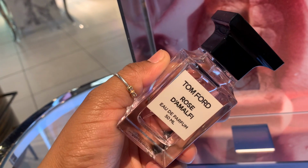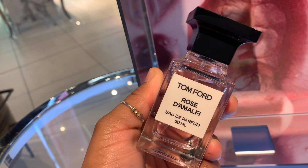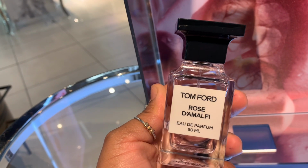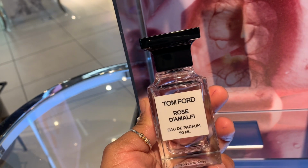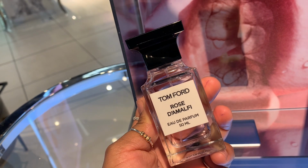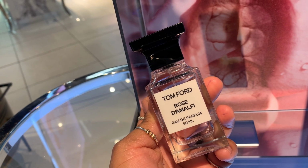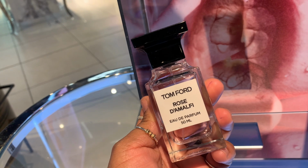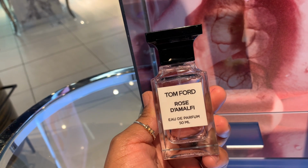Now, this one features pink peppers, Indian mandarin and bergamot in the top, rose in the heart, and some heliotrope and almond in the base. This smells like Campari. I don't know if you guys are familiar with this alcohol or liquor. To my nose, it smells like a dry, fruity, citrusy, a little bit bitter with a hint of sweetness and some powderiness to this fragrance.